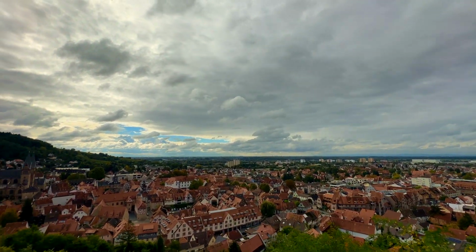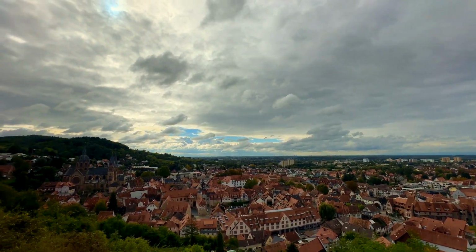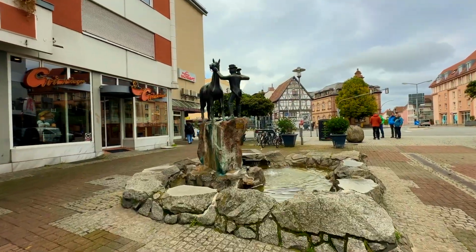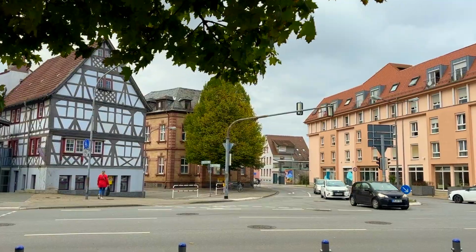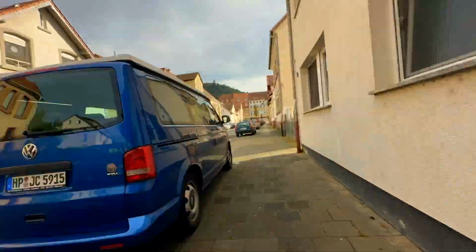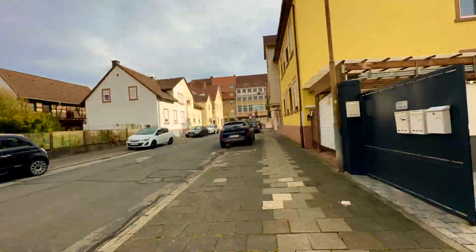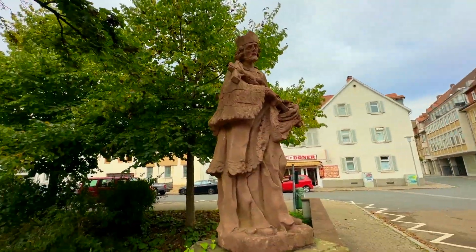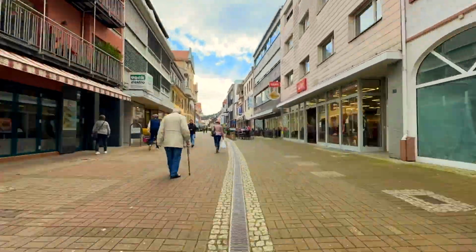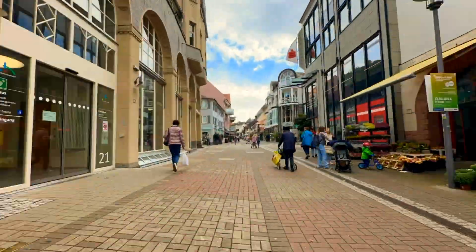Heppenheim city area is located below the Schlossberg with the medieval Starkenburg. The place is also known nationally as the birthplace of four-time Formula One world champion Sebastian Vettel. Whether you stroll through the lanes of the old town with their medieval feeling or visit the historic market square, Heppenheim will enchant you. The place has a largely preserved, self-contained, picturesque old town center.